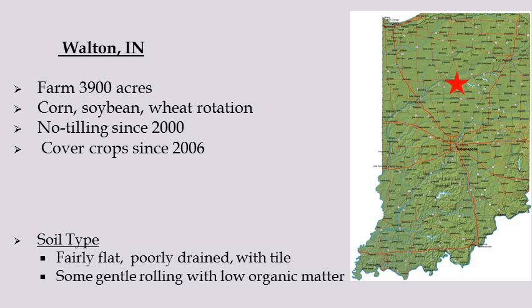So just to give you a reference point of where I'm at, the star is where my farm is located. All of our runoff, like the doctor was talking about this morning, goes to the Wabash River, which goes to the Ohio, the Mississippi, and then on down to the Gulf. We're just on the south side of the Wabash River. We farm 3,900 acres in a corn, soybean, wheat rotation. We've been no-tilling since 2000 and cover cropping since 2006.